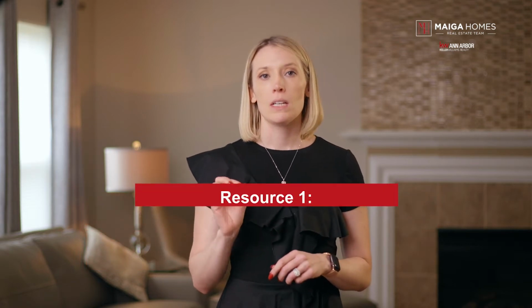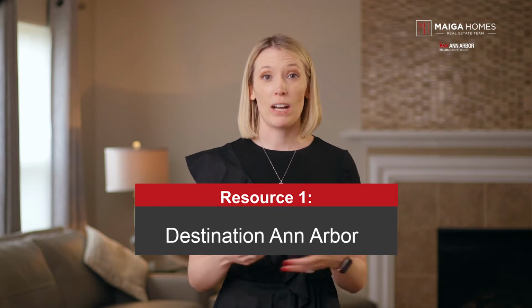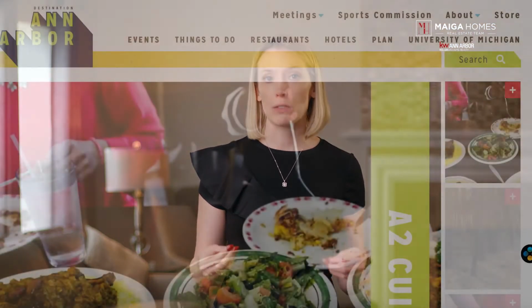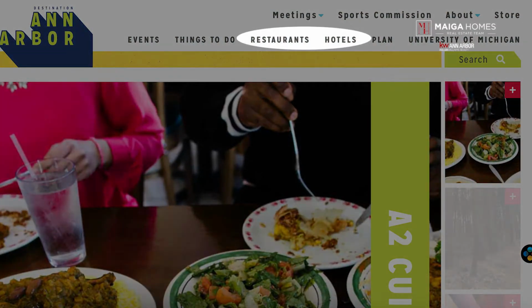Resource 1, Destination Ann Arbor. If you're moving to Ann Arbor, then you'll definitely want to check out the website annarbor.org. This site not only offers a place for you to find upcoming events, things to do, local businesses that can assist you with your move, but they also put together an annual visitor's guide that is 50+ pages of valuable information, including maps. You can request a print copy or download the electronic version on their website.